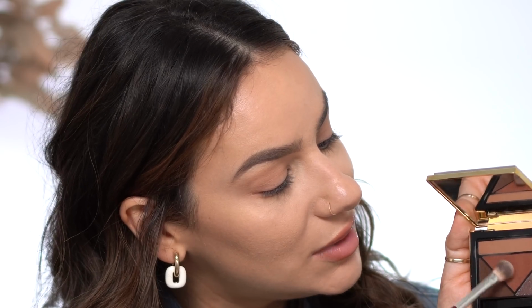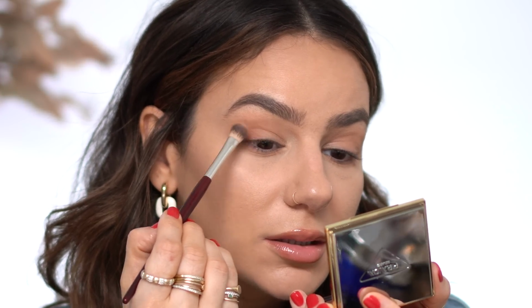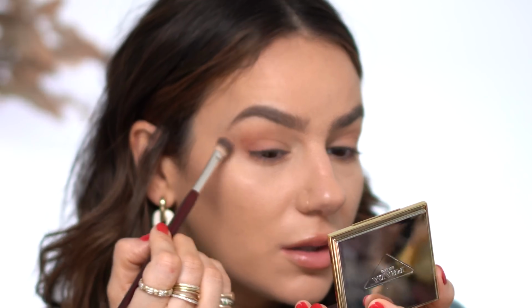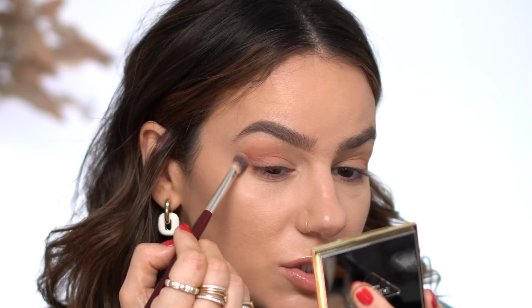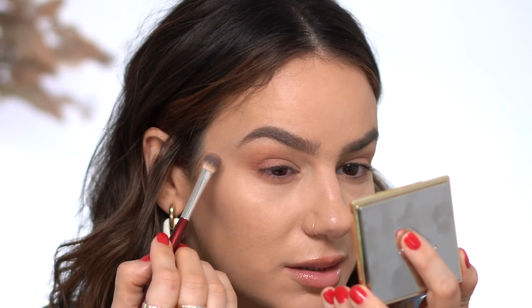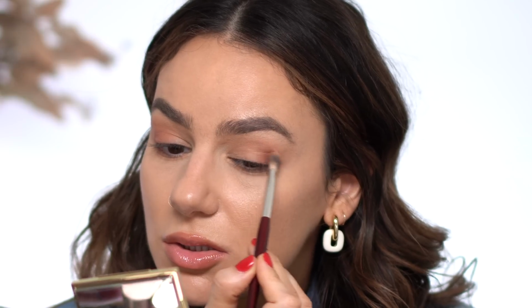Next, let's take this middle shade and I'm gonna add it on the outer corner. I'm trying to not go super smoky. I may not have a choice actually with this color here, but because I'm doing so many blush swatches, I'm trying to keep this a little bit more basic. Oh, that's so pretty. I knew I would love this color, even if it's too dark.